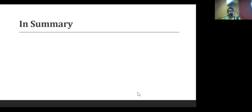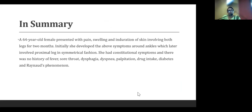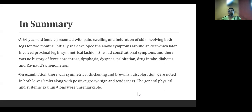So, in summary, a 64-year-old patient with pain, swelling, and induration of skin involving both legs for 2 months duration. Initially, she developed the above symptoms around the ankles, which later involved the proximal legs in a symmetrical fashion. She had constitutional symptoms, and there was no history of fever, sore throat, dysphagia, dyspnea, palpitation, drug intake, diabetes, and Raynaud's phenomenon. On examination, symmetrical thickening and brownish discoloration were noted in both lower limbs, along with positive groove sign and tenderness. The general physical and systemic examination findings were unremarkable.